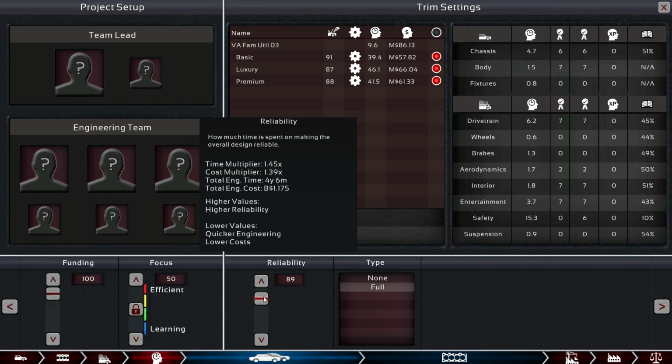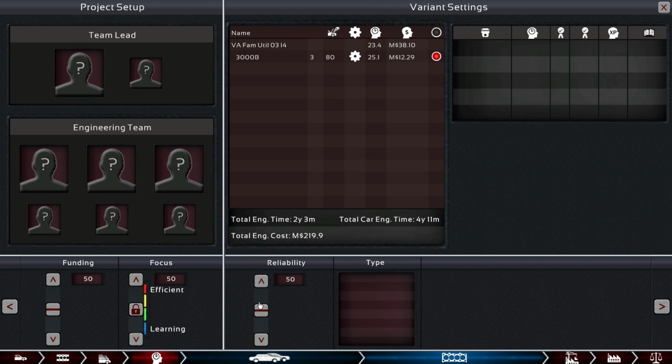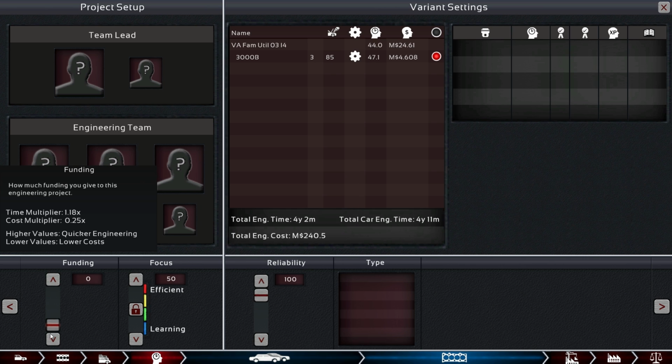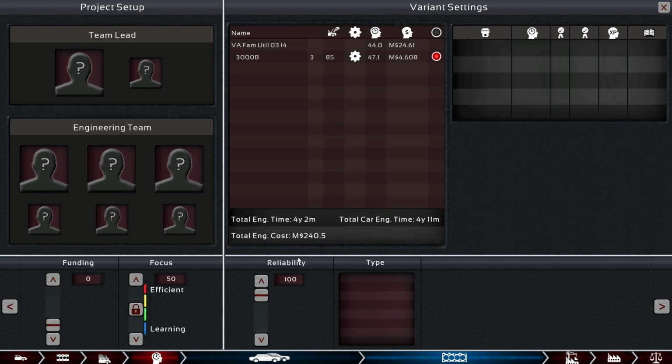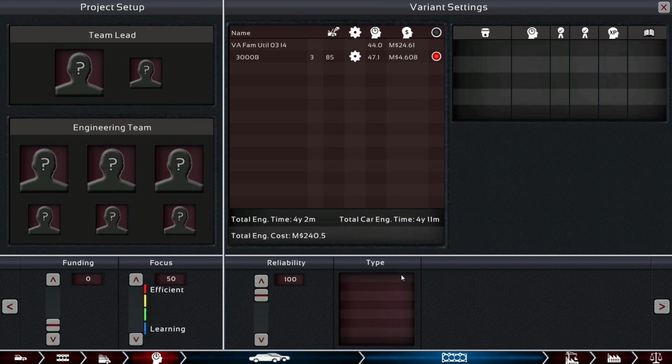Yeah. Oh, I do like this. 93. Wow. Yeah, we could. Let's go with this. I mean, I've never seen such a reliable car before. That's amazing. Wow, 93 reliability. This one starts out at 80 and, well, we can make it really quick to make here, or with the funding. 4 years, 2 months, and this is 4 years and 11 months. Pretty cool. Yeah, sounds good.